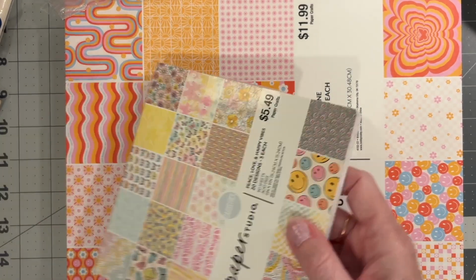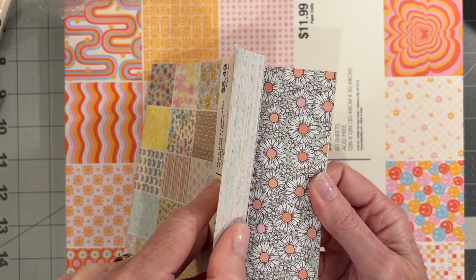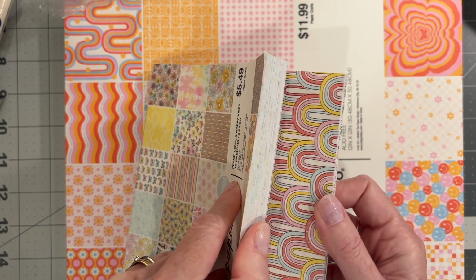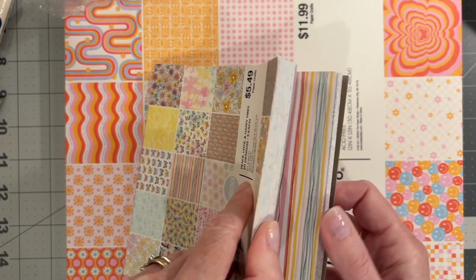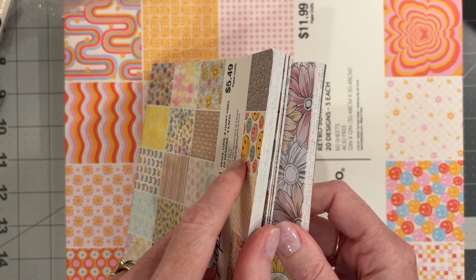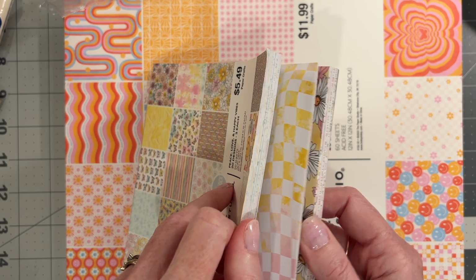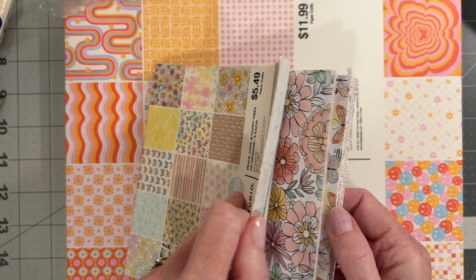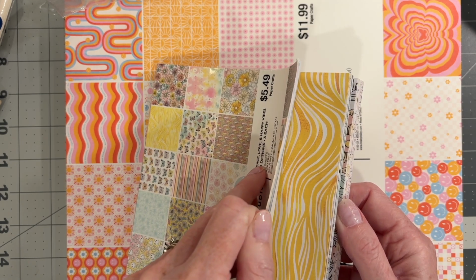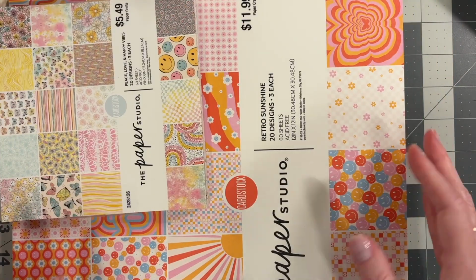This one's called Retro Sunshine. This one is hippie, but more pastel. Look at those daisies. Lovely. Peace signs. I love that. Oops, skip some smileys. That's amazing. I got it. I really got this one for the daisies. And I love the butterflies too. Isn't that pretty? All right, those are the paper pads that I got.